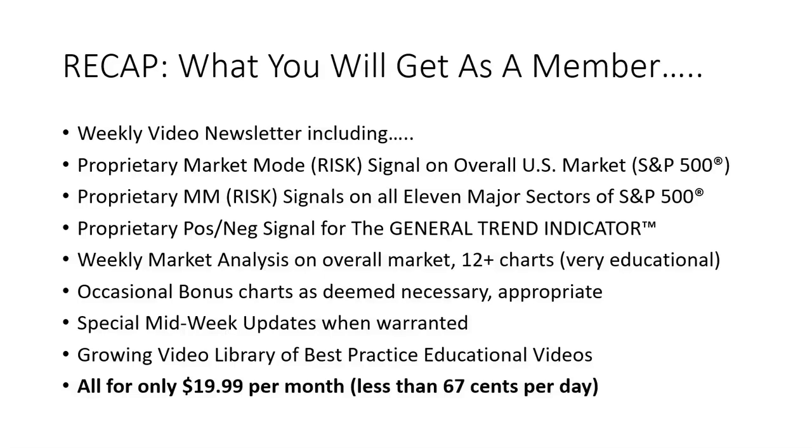You will also receive weekly market analysis on the overall market, and there are generally 12 plus and sometimes more than 20 charts, depending on the information I need to disseminate, but there's generally at least 12 plus charts every weekend covering all major areas. Small, medium, large, growth, value, all of that, including several international charts. But all of this is over and above the proprietary risk signals. So the weekly market analysis alone, guys, is worth far more than the $19.99 a month that we're talking about here.